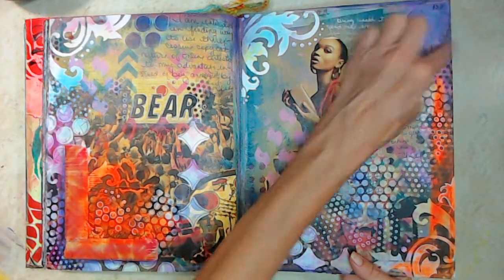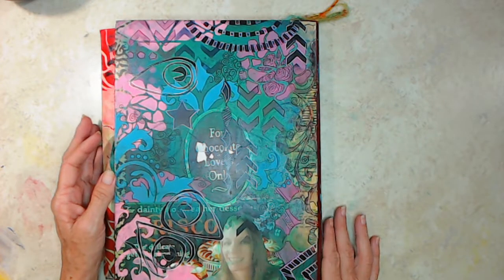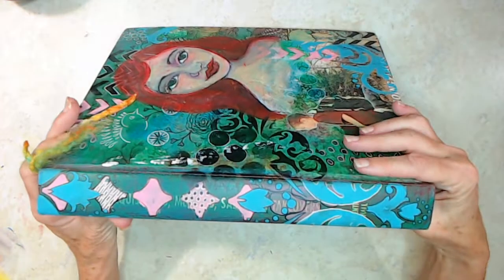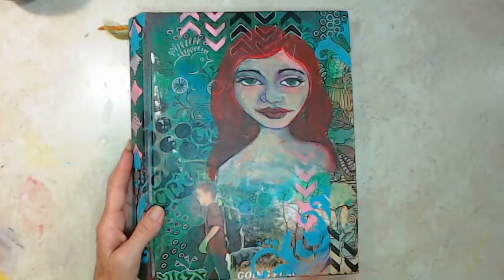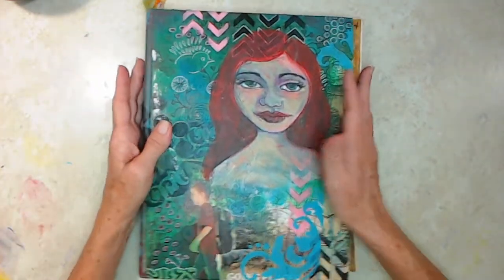And like I said, this is a whopping 128 pages. It is painted both front and back. It even has a picture of my daughter on it. And it does not have a title. So, I mean, it does have a title. It's called Going Places, but it's not on the spine. I rarely put titles on the spines.